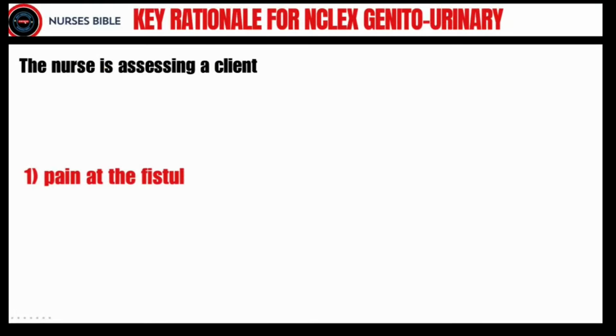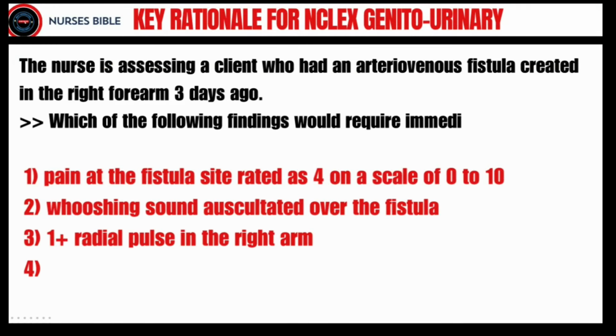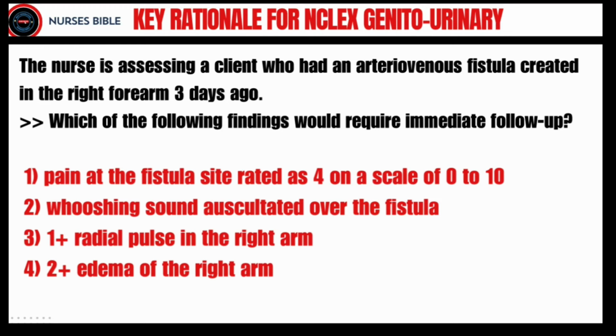The nurse is assessing a client who had an arteriovenous fistula created in the right forearm 3 days ago. Which of the following findings would require immediate follow-up? So notice that the word immediate is in bold. So we are looking for a finding that is the most dangerous, indicates the worst complication, something that is potentially life-threatening, things like that. And our arteriovenous fistula, or AV fistula, is a preferred method of access for clients who are receiving hemodialysis.